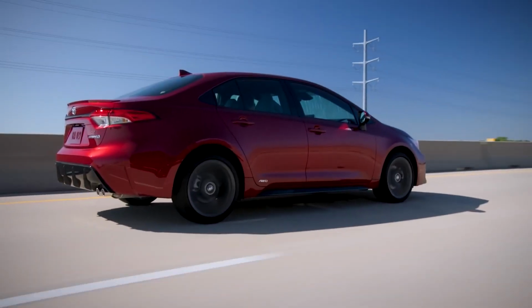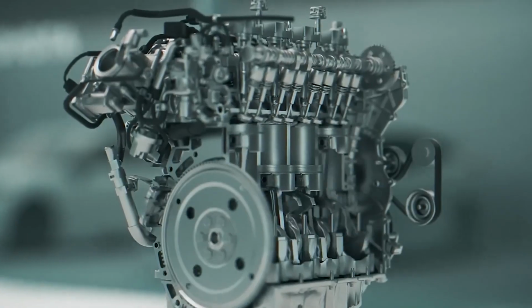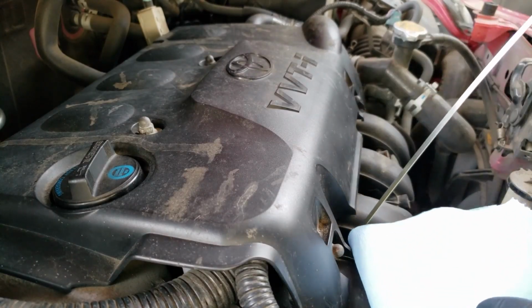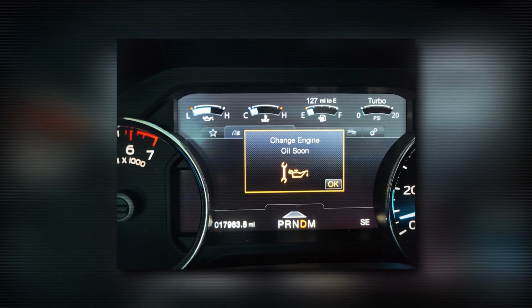The father explains to his daughter that even though the owner's manual suggests waiting until 10,000 miles for the first oil change, doing so could allow harmful wear particles to accumulate in the engine. Armed with years of knowledge and real-world testing, he insists on changing the oil early to flush out contaminants. This isn't just theory, it's backed by data.